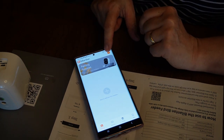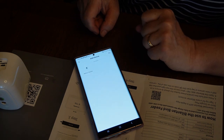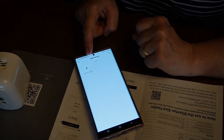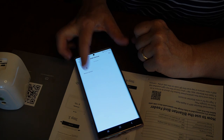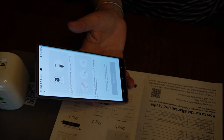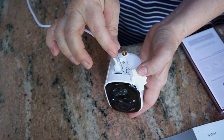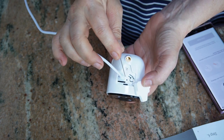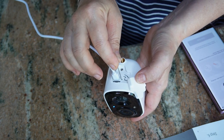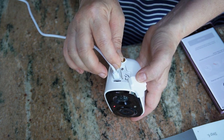Okay. Add a device. So we're going to press the plus sign right here. Add a device. Okay. Battery camera. And apparently I need to plug it in order to do that. So let me go back to the kitchen. Next, they give you this little gizmo here, and you're supposed to go in here. There's a little hole, you'll see it right here. And you're supposed to press this, and that's the reset button, and you stay there for 3 to 5 seconds.